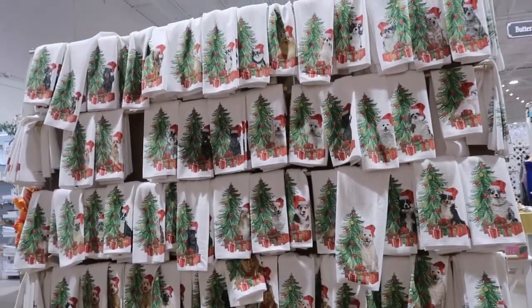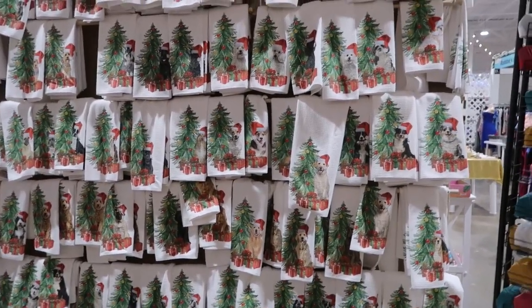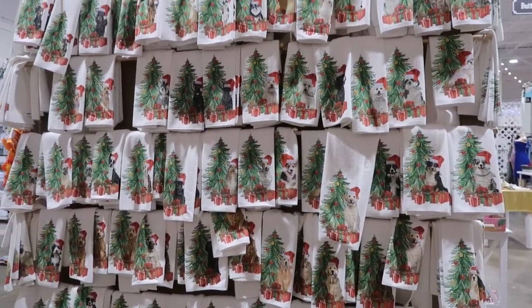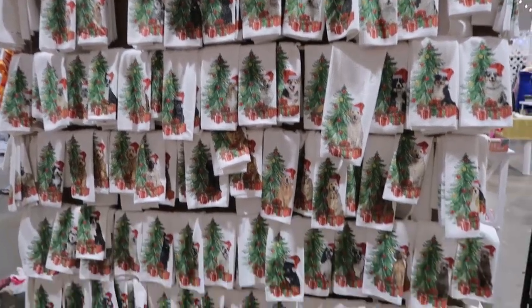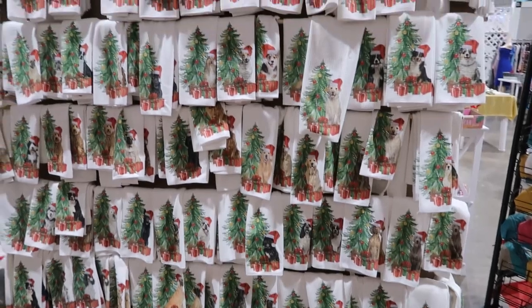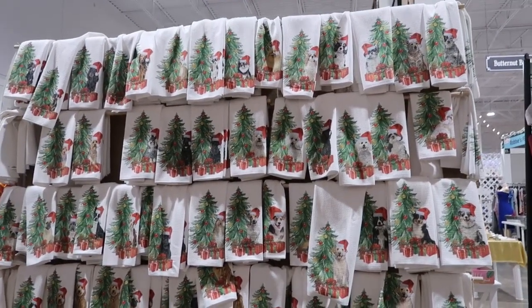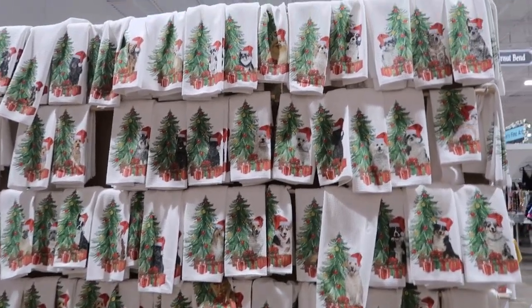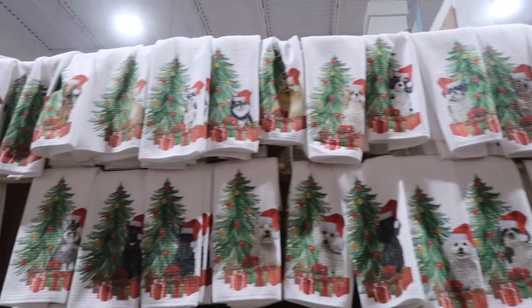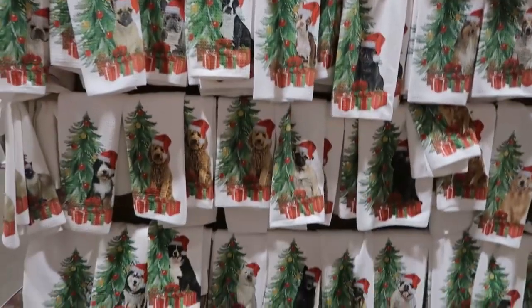Dogs under a Christmas tree, and these are kitchen napkins or kitchen... Why can't I speak English? I promise when I get on the camera, I'm like, what are words? But I'm pretty sure, you guys, napkins. No, these are not napkins. What are these called? How can I forget English? I don't know, y'all. Y'all know what I'm talking about. All the doggies. Where's the golden retrievers? Let me see.